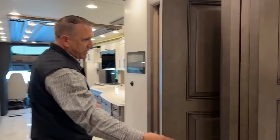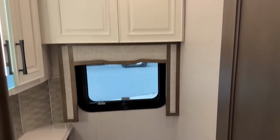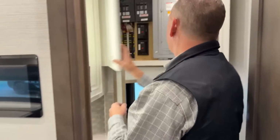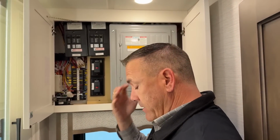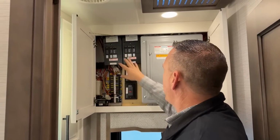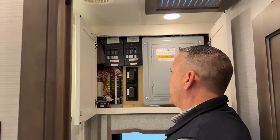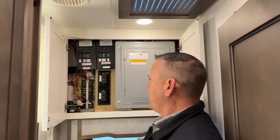Well, here we have our traveling bath. Let him get a look at that. And what you're going to find in here is some breakers. These are some floor heat. I had a guy call on his Ventana the other day, and he said his floor heat was only working half. Had him come in here and push this button, and he was up and running. So that's where the floor heat is. We got some breakers here, some breakers there, some 12-volt fuses here with a little map of what those are.